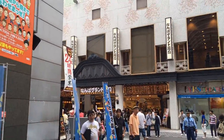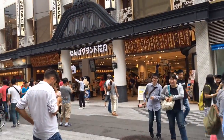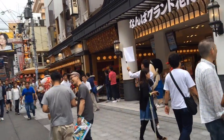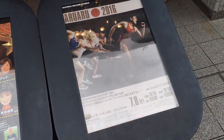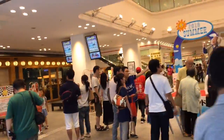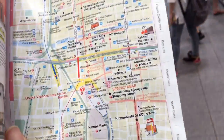So we'll walk through here now. I guess we'll turn this video into a walk around Namba. This is the old poster for the 1964 Olympics that they redid there. So you can get tickets here for, I think, the comedy show. Let's see what we can walk to next. Maybe Ora Namba.